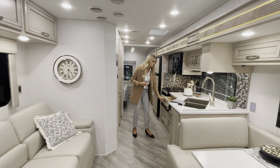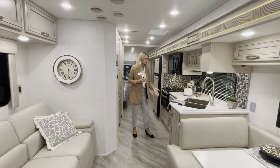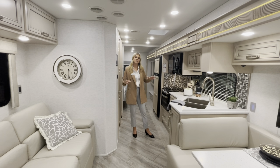You're going to have soft closed drawers throughout. So those are going to catch, and you're going to have no slamming. So if you still have passengers sleeping in maybe the rear of your coach, you can come out here and make breakfast without any noise.